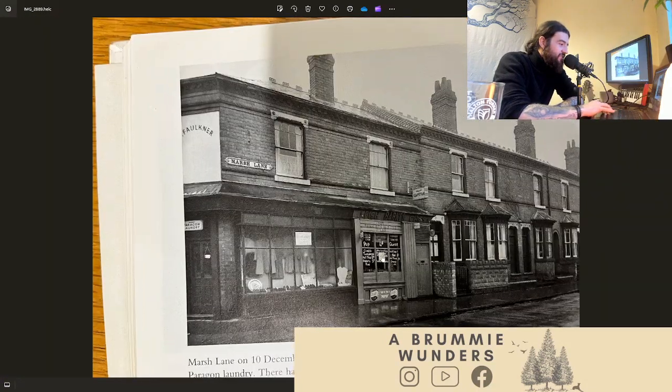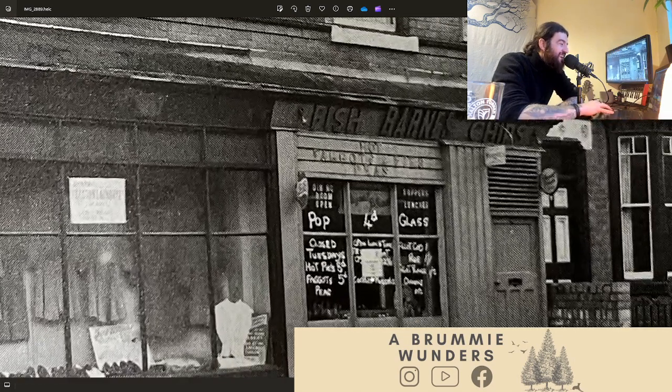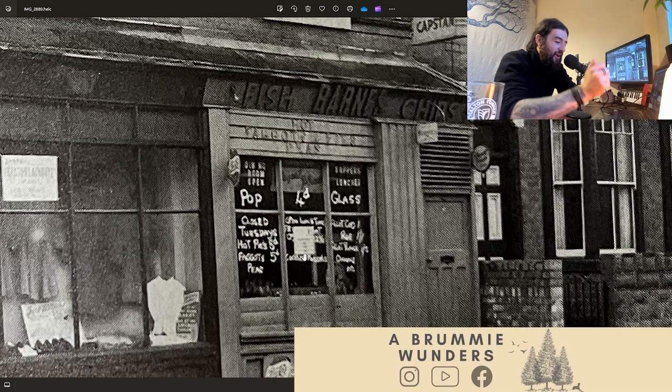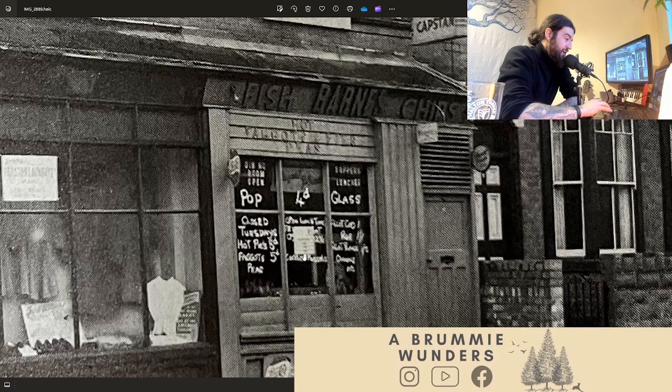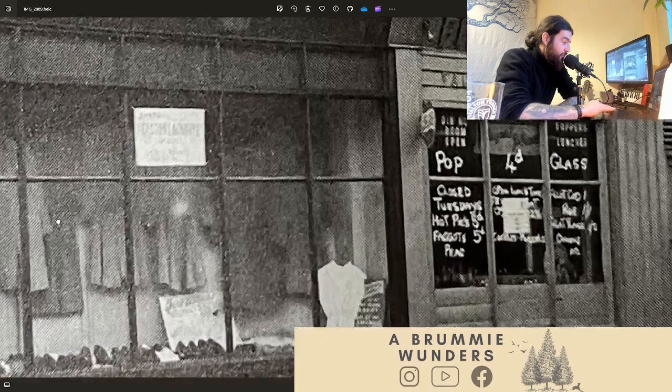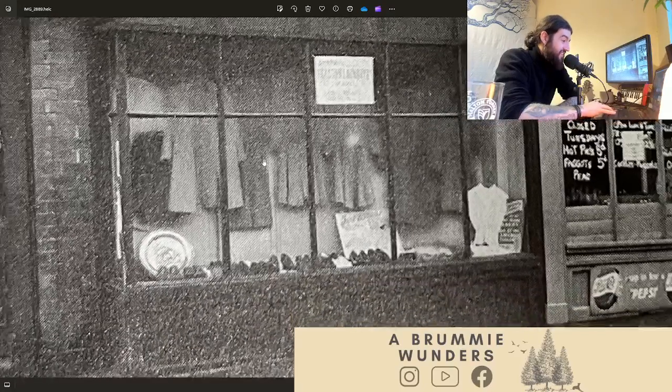The fact that this has always been a chippy and still is. I don't know if it's changed in recent times because I don't go that way much for chips anyway. But yeah, this is directly opposite the Royal Oak pub and the Red Lion. I never knew this was a clothes shop before. That's just been basically abandoned since then.